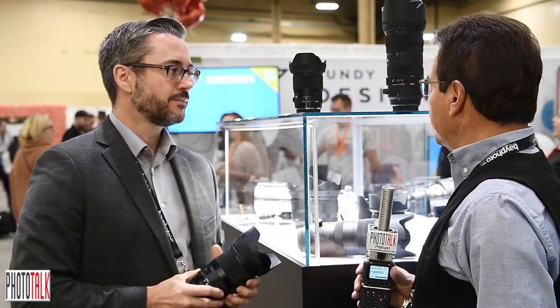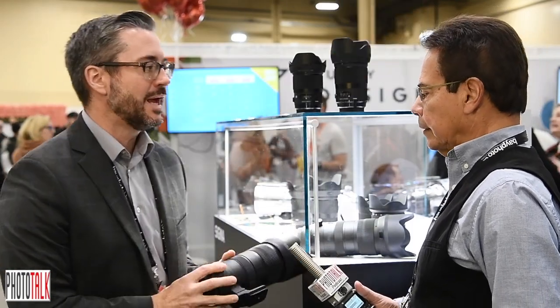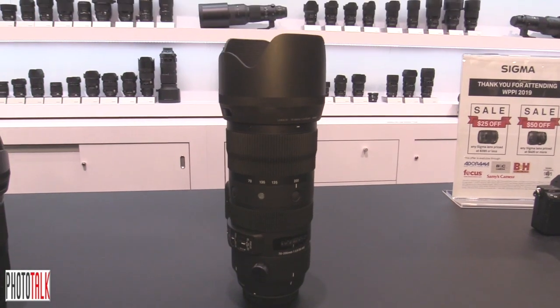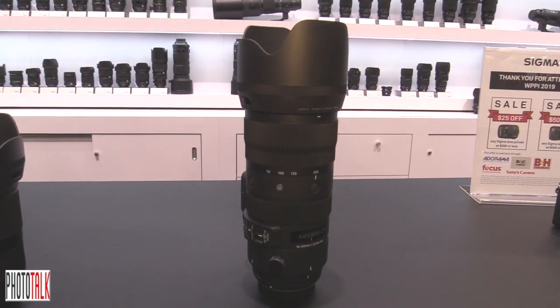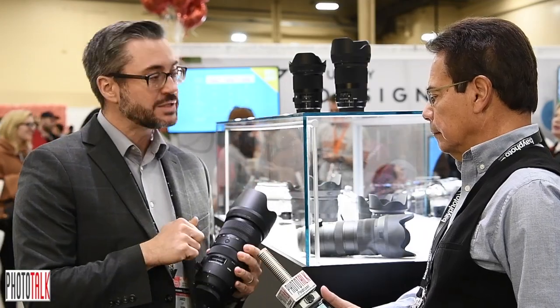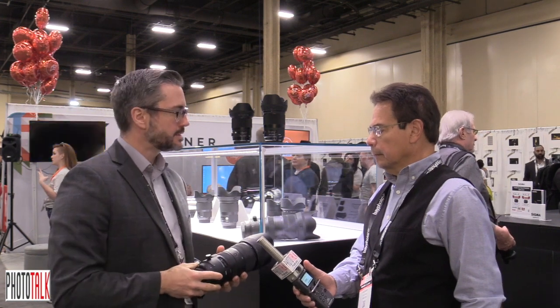Okay, good. Let's go over to the next one. Sure. The 70-200 is probably one of the most highly anticipated zooms that we've come out with. Being a Sport lens, not an Art, it does have the optical qualities of the Art, but Sport meaning that it has a very rugged construction. It's an all metal body. It is 100% weather sealed from front to back. You can shoot with this thing in the rain. You can get dust on it, and it's going to be fine.